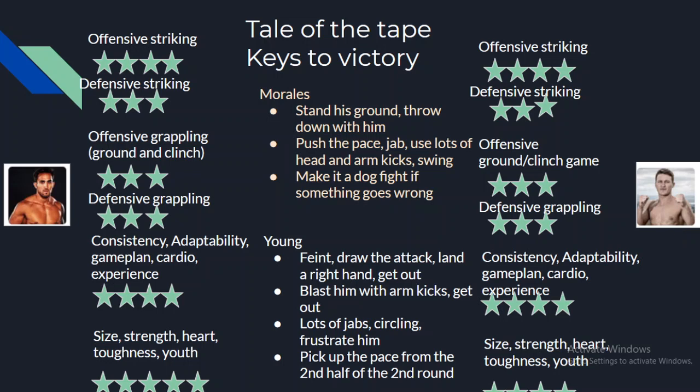And Young has the better technique, arguably. I like the way he moves his head, he bobs and weaves. But still, guys, he doesn't have the range advantage here. It's going to be tough to do against Morales, who likes to come forward and land heavy. I expect that Morales will probably dominate this fight, but still Young has got the technique.